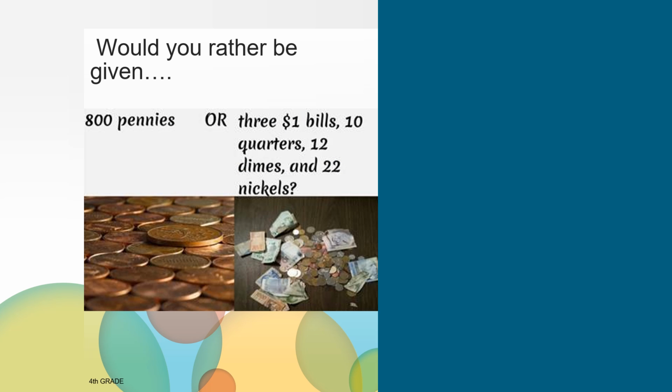Would you rather be given 800 pennies or 3 $1 bills, 10 quarters, 12 dimes, and 22 nickels? Take a moment and think to yourself about which you would prefer and why. You can use your paper to write down anything that might help you make your decision.